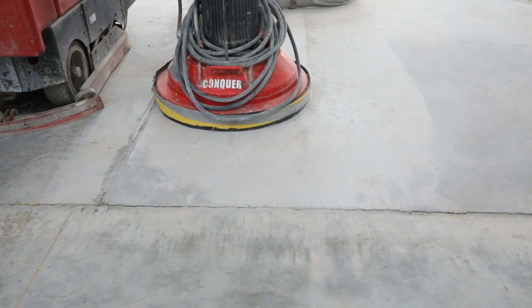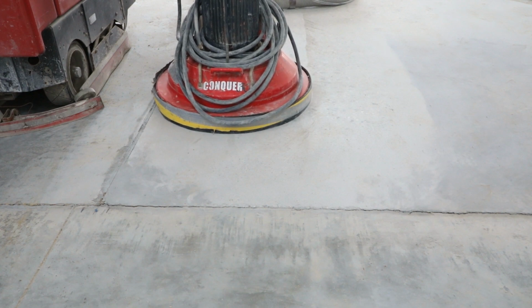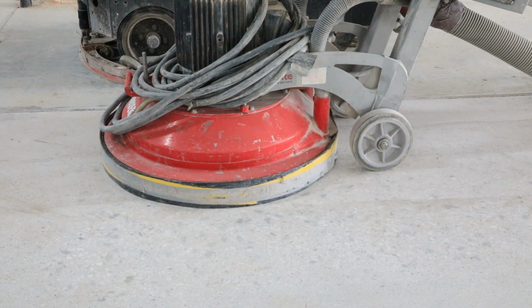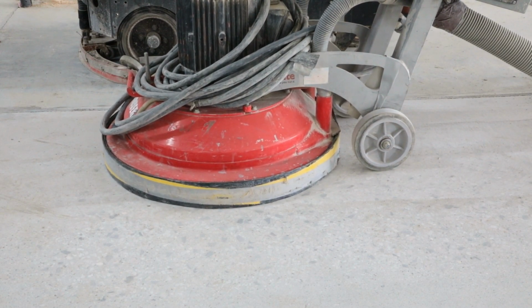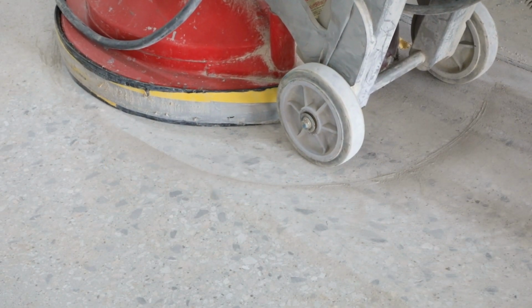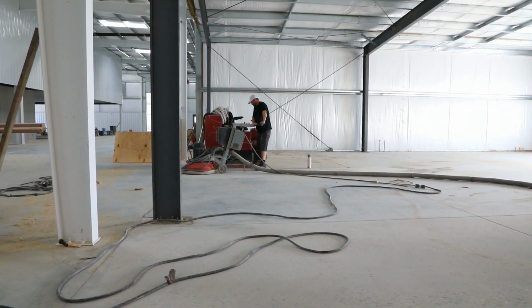Another interesting aspect of the office area is the diamond ground concrete floors. The concrete was poured 2 weeks ago, sat for curing, and is now in the process of being diamond ground. This will expose the aggregate underneath and give us more of an industrial look. This is being accomplished by Aaron Holland of Holland Industrial Flooring.